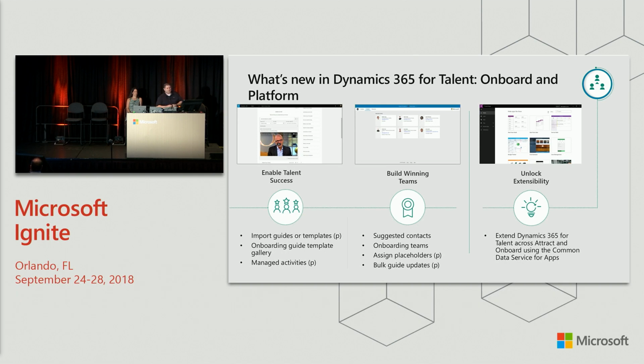Onboarding teams is the ability now to define a group of people as a team who may be able to act on a particular guide. It helps with the reporting side so that we can report for a department or for an organization and give access to different data based on teams rather than just individuals.